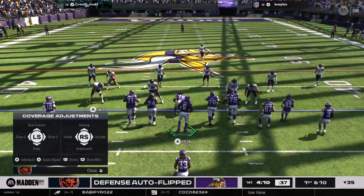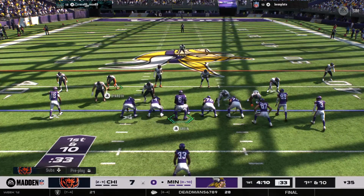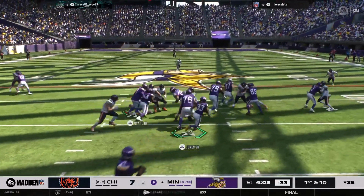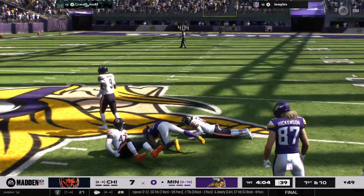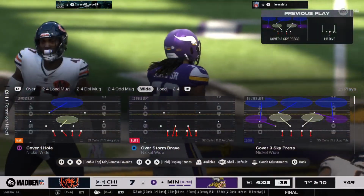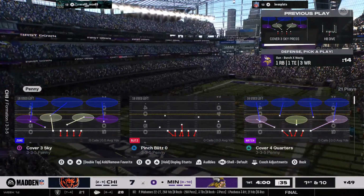Good starting field position for the Vikings as they have it 1st and 10 at their 35-yard line. Now the man from UTEP, this is Aaron Jones. And they bring him to the ground just shy of midfield. 1st down yardage on the first play of the drive, give him 14.